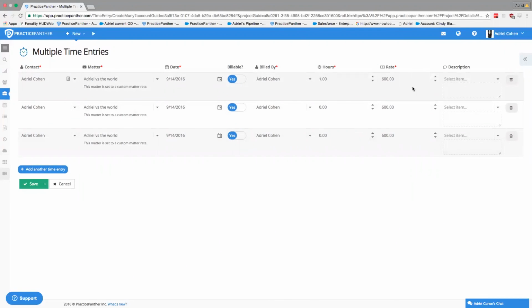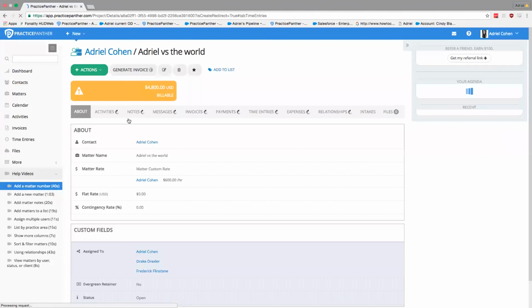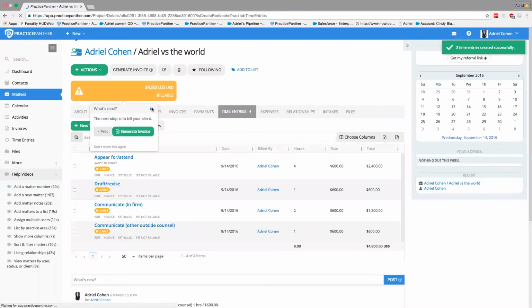So we could say for 1 hour, right over here, we were drafting and revising legal documents, okay? For 2 hours, right over here, we were communicating within the firm. And by the way, as you go, you can write any notes down right over here, which will show up on the invoice, okay? And we'll just say for over here, we went to communicate outside, and I just want to log all those times, okay? So I'm going to press save, and you'll see that I've actually logged all of those time entries. And I see that it grabbed the rate for that matter, the $600.